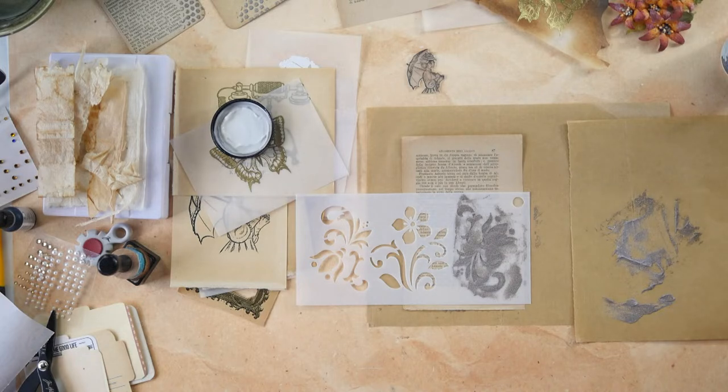Oh yeah, on the vellum. Oh, let me try. I do that right away as well then. It will be good.